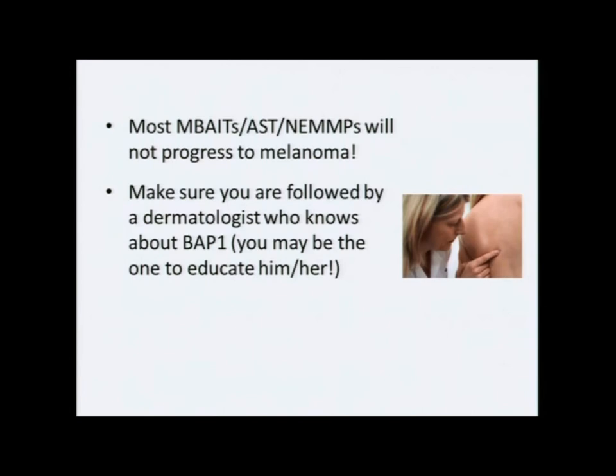or look for a germline BAP1 mutation. If you're going to have a dermatologist follow you, make sure that they understand what this gene is and what it does. I can tell you, when I presented all this work to my colleagues and my residents, none of them had ever heard of BAP1. So most dermatologists aren't going to know about it. You may need to be the one that says, hey, what about this gene, BAP1, and if you find something, I want you to know that I have this.